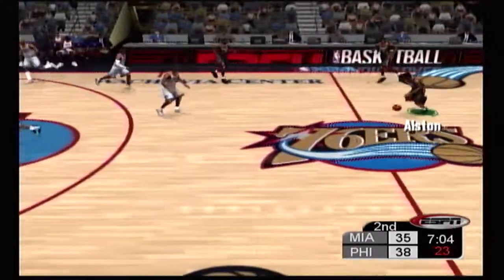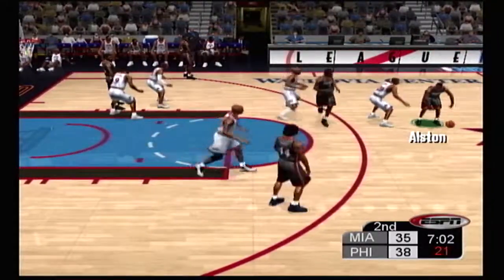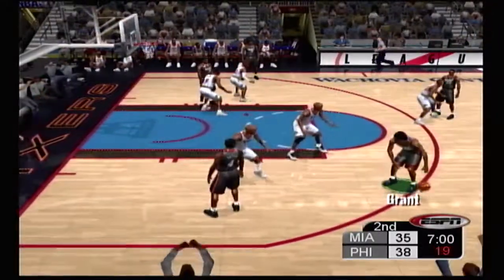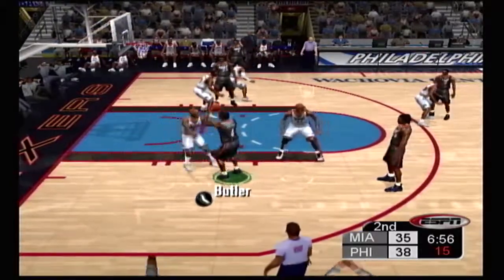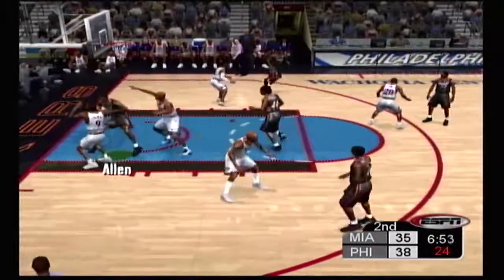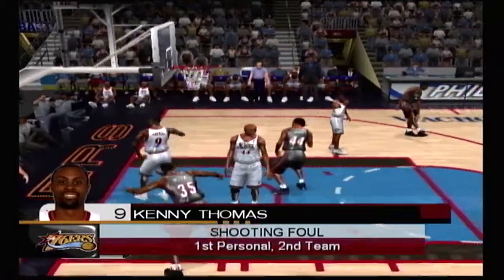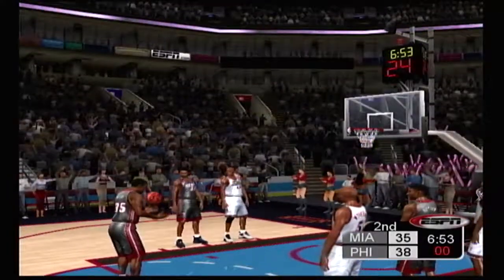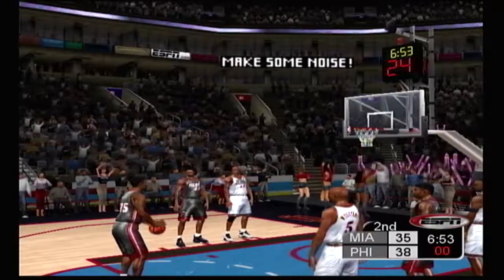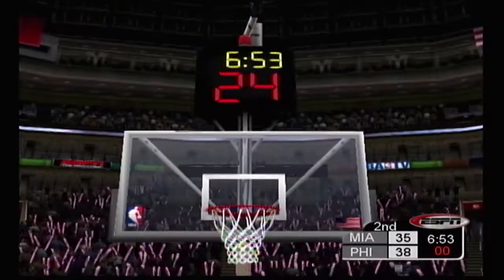Just over 7 minutes here in the second quarter. To Grant. Butler goes with the crossover. Butler goes with the fadeaway. No one's home. Allen is pummeled and will have an opportunity to get 2 from the line. Robinson will come off the floor. He gets the first of 2.